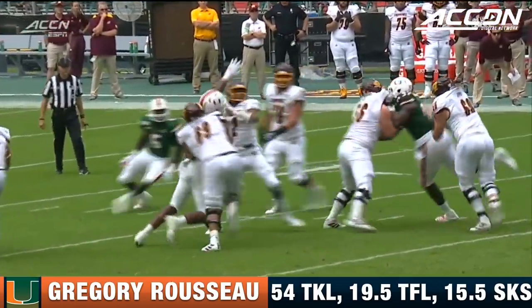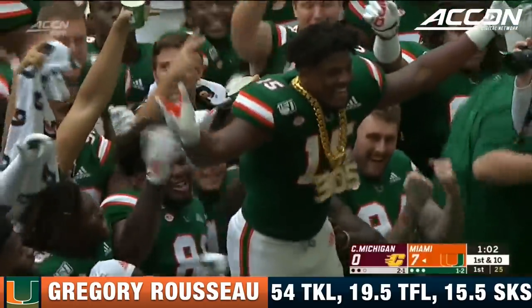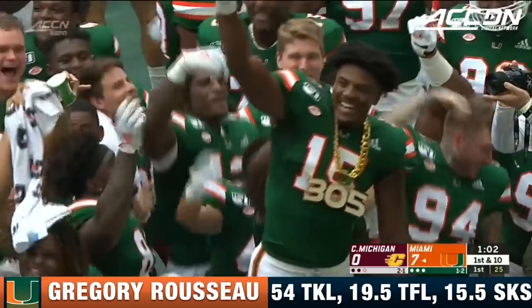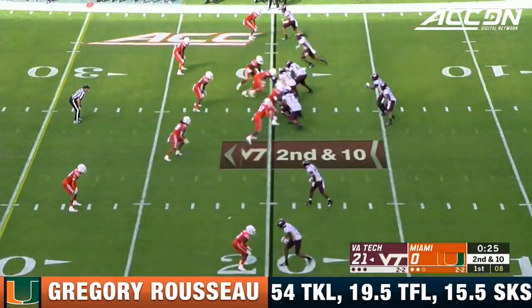You don't always have to tackle the quarterback, but if you can get the ball out, and he did get lucky because there was contact to the head. But look at him gloating with that turnover, Chabe. Mr. 305 himself. And Justin Fuente may have found his quarterback.